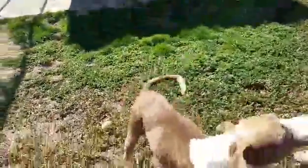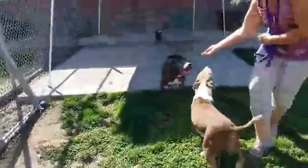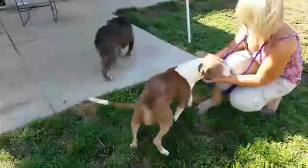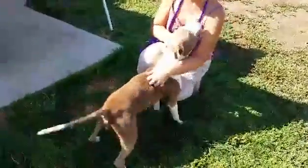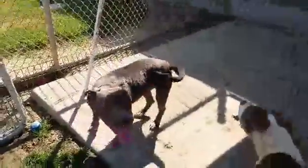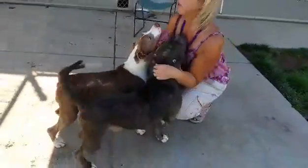Look at these two. Come on, girl. Both of these girls appear pregnant. They both need rescue. The brown one is going to go in the adoption center and they will spay her and abort the baby. The gray one is a little bow-legged, so she's on the rescue list. They both need help, so please rescue them.